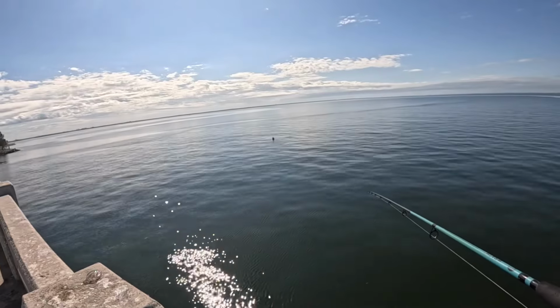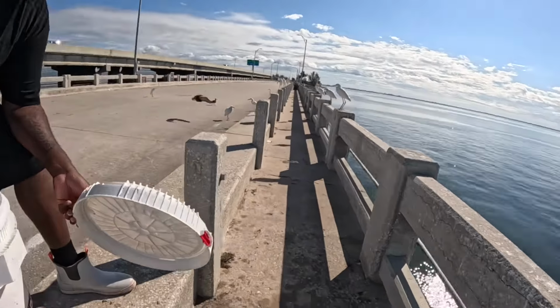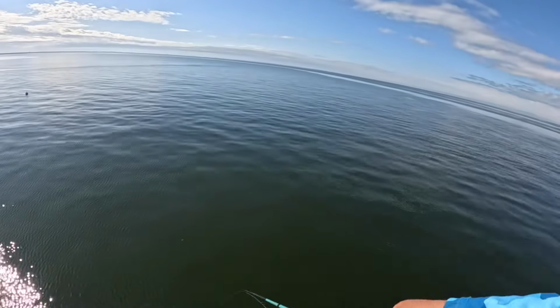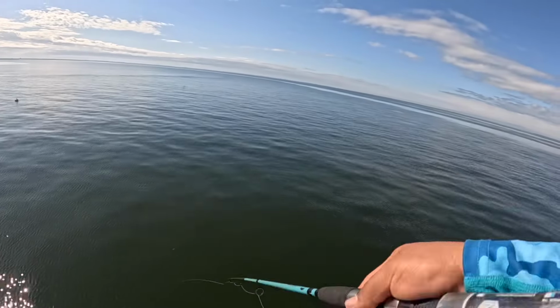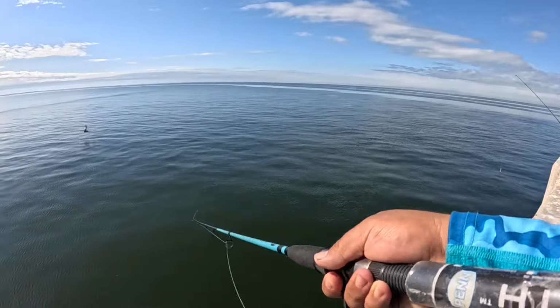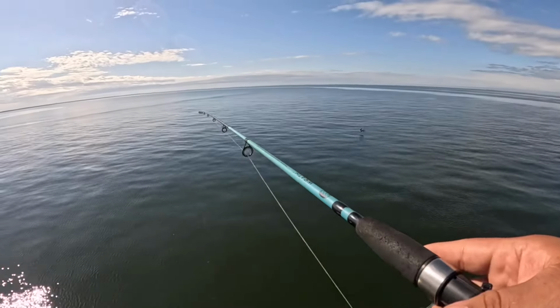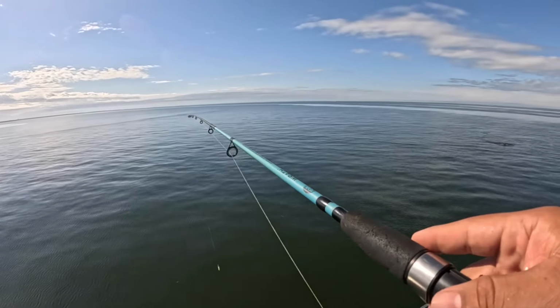Oh man, at this point in the day, I still had my hopes set really high on catching some decent fish from this pier, because I have been seeing the reports, and occasionally people get really lucky and get some nice pompano, nice sheepshead. So I kind of had my hopes set pretty high, thinking that we were going to hook up on something decent.